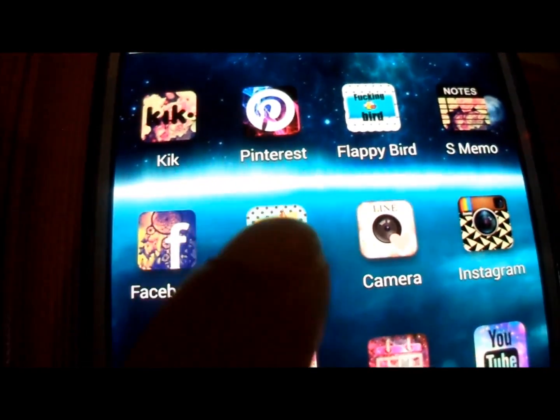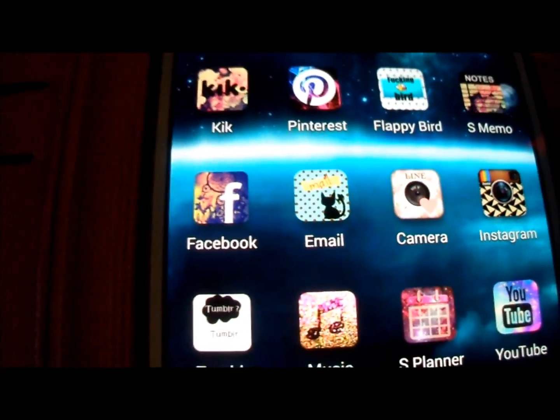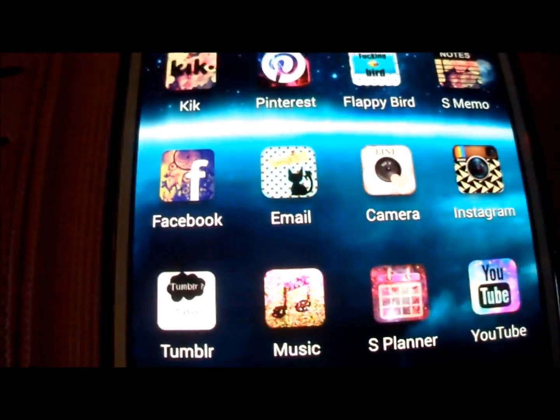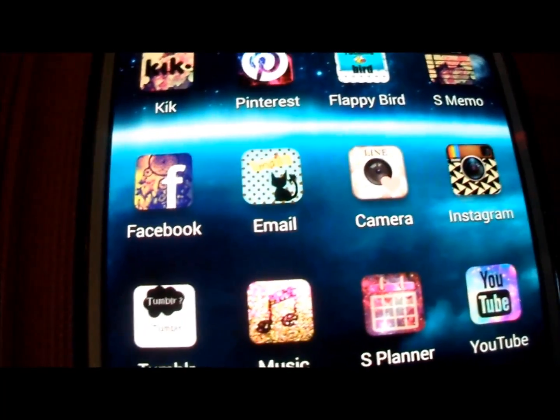I have my email, and out of all the apps that I have, my email is probably the one that I'm constantly checking the most, because I always get college acceptances or whatever through my email, or teachers emailing me. So that's the first thing I check when I wake up, my email.